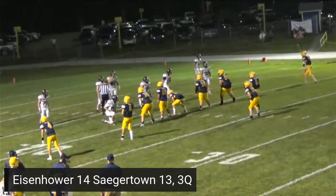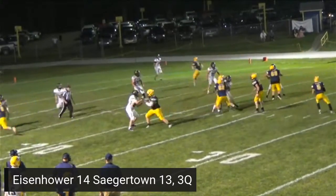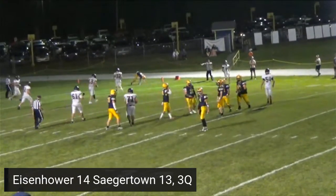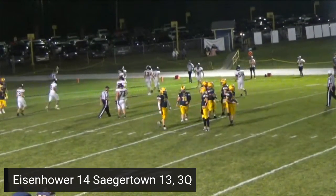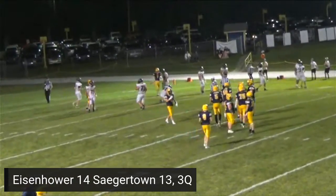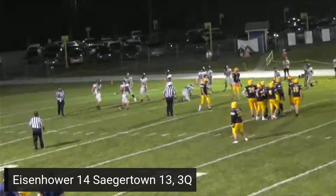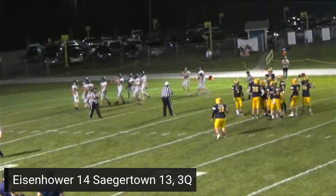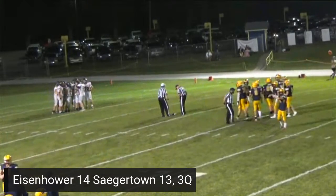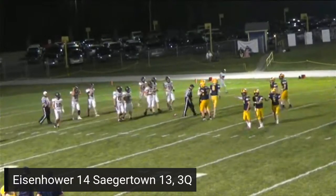In the third quarter, Knights trying to add to their 1-point lead. Jacobzak, high snap, corrals it. Straight drop back. Looking for Lindemuth, and it's broken up in the end zone there by number 9, Travis Haya. Breaks up the 4th down pass. Jacobzak had Lindemuth open for a second, but that ball hung up just long enough for Haya to come back on it and get the pass breakup. And now Saegertown will take over on downs at its own 19. Big stop there for the Panthers defense, aided by a pretty big holding penalty against the Knights.